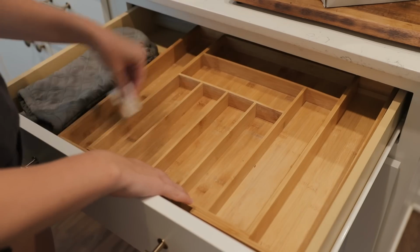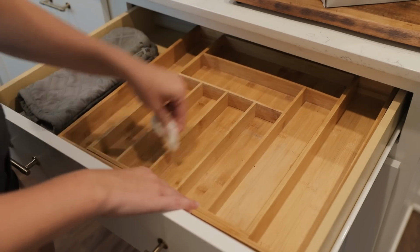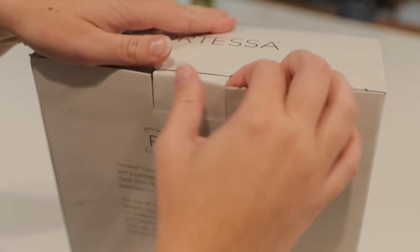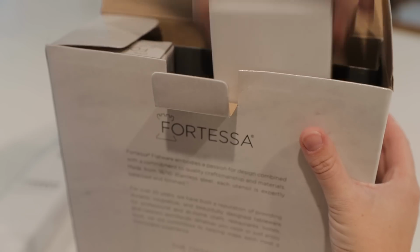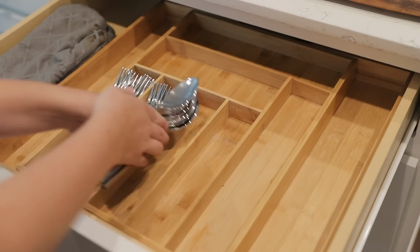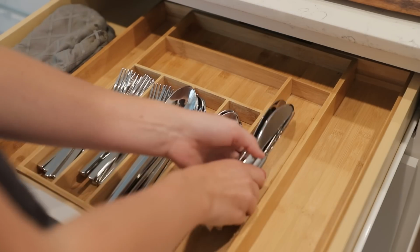With our cutlery drawer, I just began by removing all of the cutlery and wiping it down before putting in the new set. And while I swapped them out, I also took the opportunity to declutter a few other miscellaneous items from this drawer. I decided to let go of a few serving utensils and glass straws that we weren't really using.